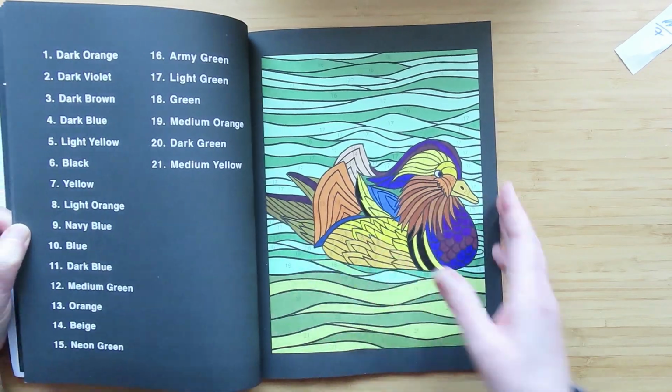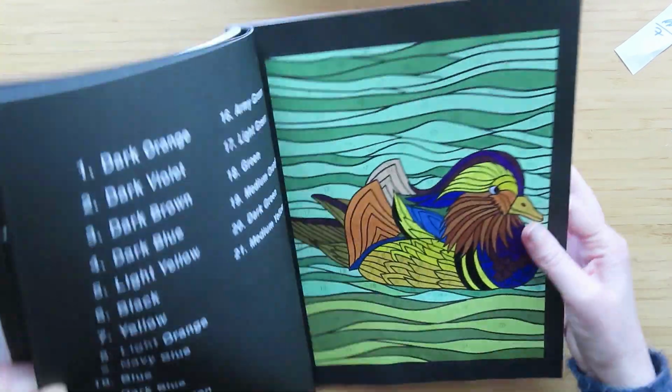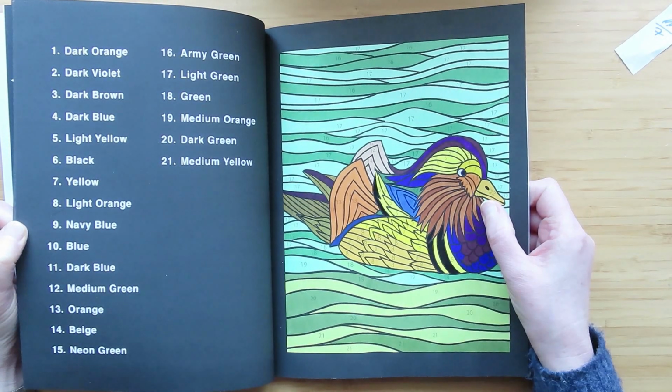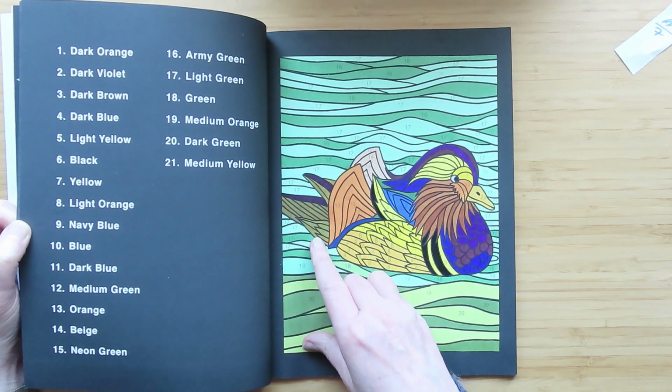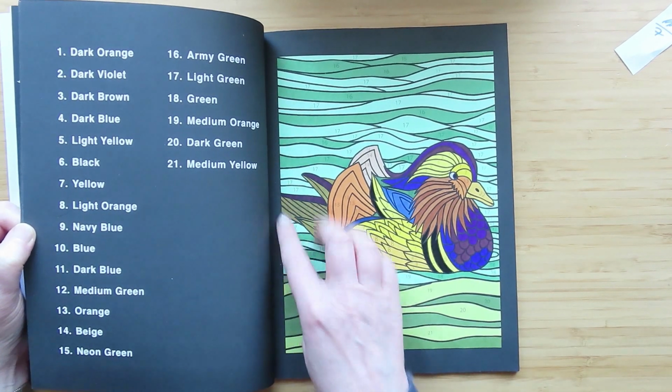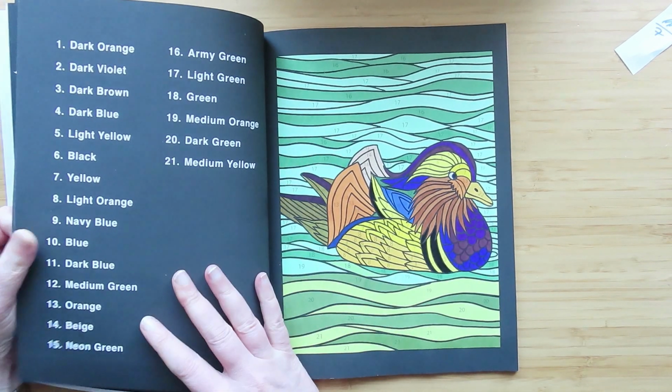And what was the other colour there? 15. Let me just bring it up to my eyes so I can see. 16. Yeah, army green, neon green, and light green. And I didn't like the way you could barely see his tail. It just blended in with the sea.